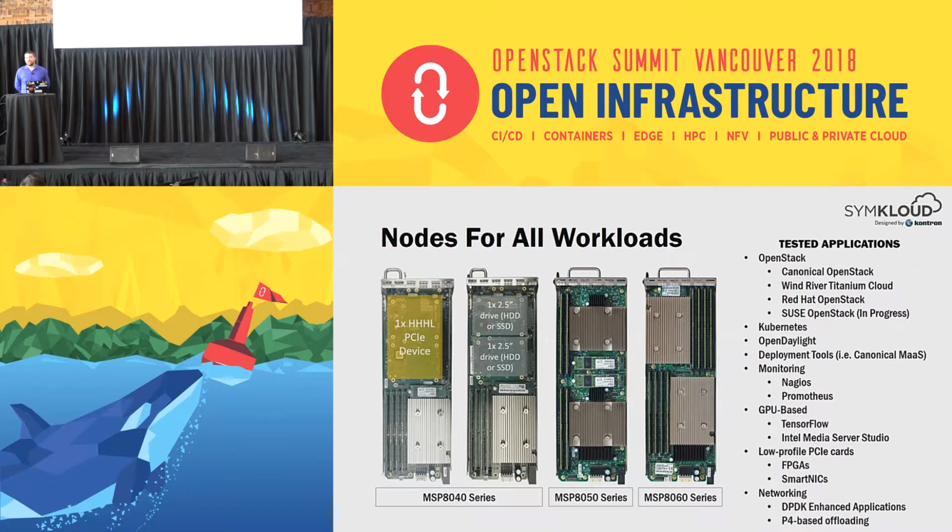And we're basically able to cater to all types of workload. What you can see on the first line, we have the 8040s, which you can use for half height, half length PCIe devices, whether it's GPUs from NVIDIA, FPGAs, SmartNICs, or your own proprietary cards. We're also able to fit in there, not only the M.2 boot device, we're also able to add in 2 times 2.5 inch devices to act as a small Ceph node or for other requirements that require more storage.